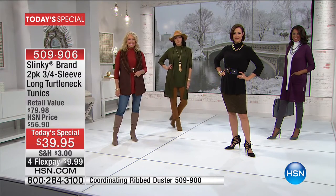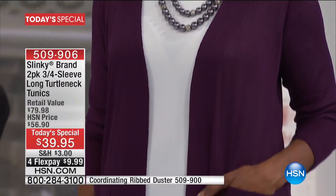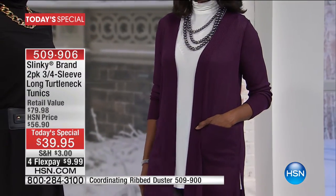The average length on this, which is remarkable, is 31 inches in length. It's so lightweight, it's so comfortable. It has 4-way stretch. It's the number one style in a turtleneck because you never feel confined. You can fold it over, you can just leave it as is, and it's not too bulky. That is why now over 19,000 have been selected.